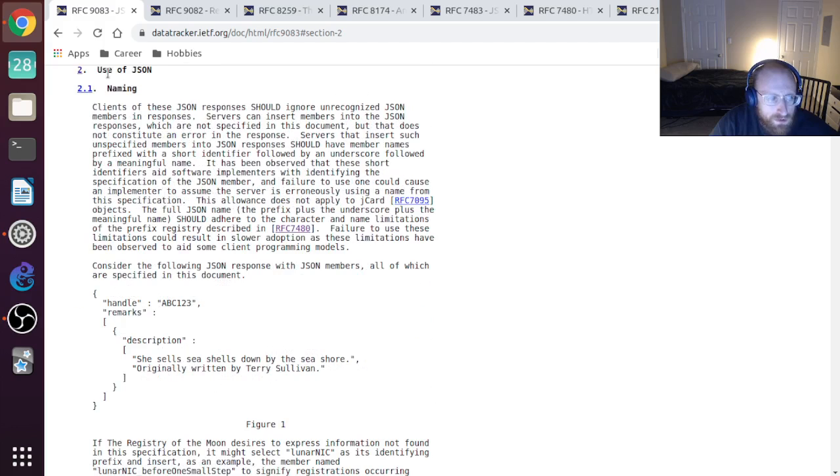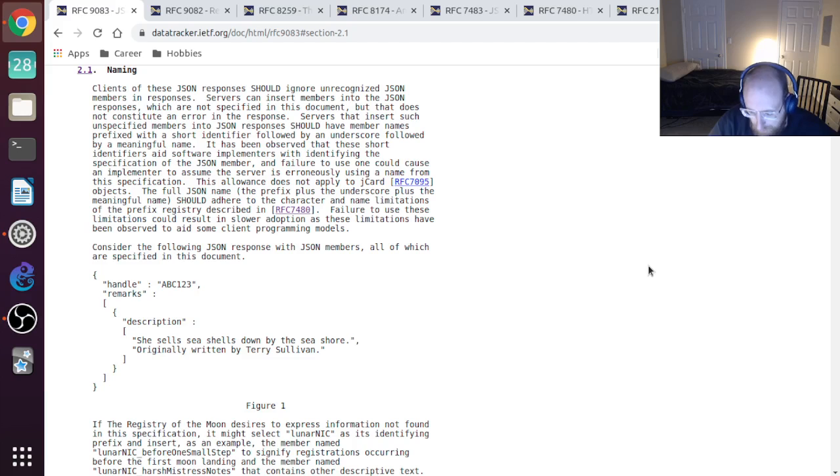Section 2, use of JSON. 2.1 is naming. Clients of these JSON responses should ignore unrecognized JSON members in responses. Servers can insert members into the JSON responses which are not specified in this document, but that does not constitute an error in the response. Servers that insert such unspecified members into JSON responses should have member names prefixed with a short identifier, followed by an underscore, followed by a meaningful name.